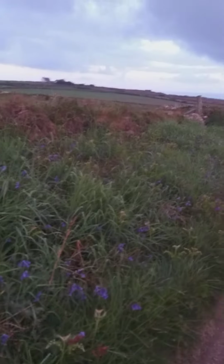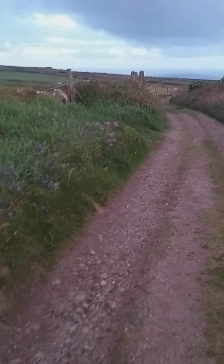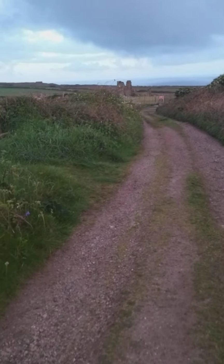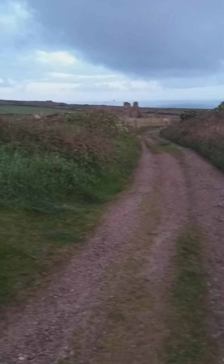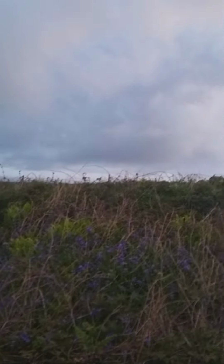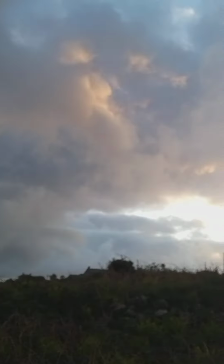Okay, so back on the path. I'm walking down the middle so that I don't wobble as much. Okay, now I'm going to just pan round because the sky, oh my gosh, the sky, I want to show you. Just look at the colours. Just look at those beautiful colours.